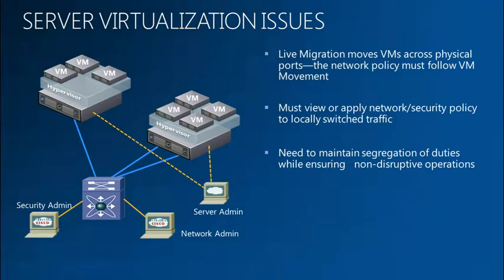And third is more from an operational perspective. We want to make sure that we provide operational segregation for the network admins and the server admins and the security admins. As in, we want to make sure that the network admin is responsible for network policy provisioning or network design across both physical, virtual, and cloud environments. And you should have enough visibility there.